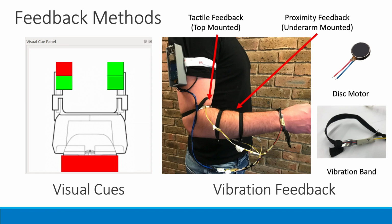This sensory information was provided to the feedback methods consisting of visual cues and vibration feedback. Visual cues being a graphical representation of the sensory information collected in the remote environment. Vibration feedback consisted of disc motors mounted on a metal band fixed to the operator's arm. There were 2 bands for tactile feedback and 2 bands for proximity feedback, as shown in the diagram.